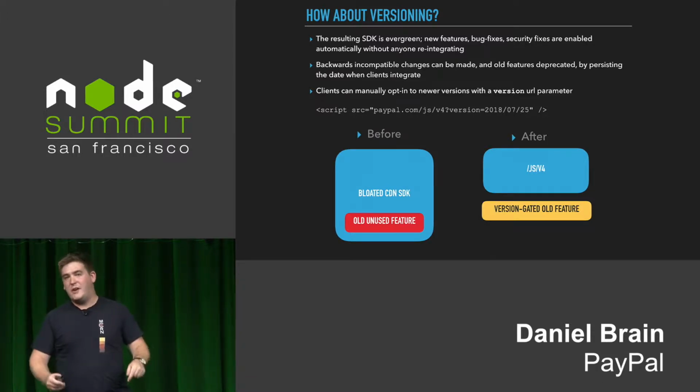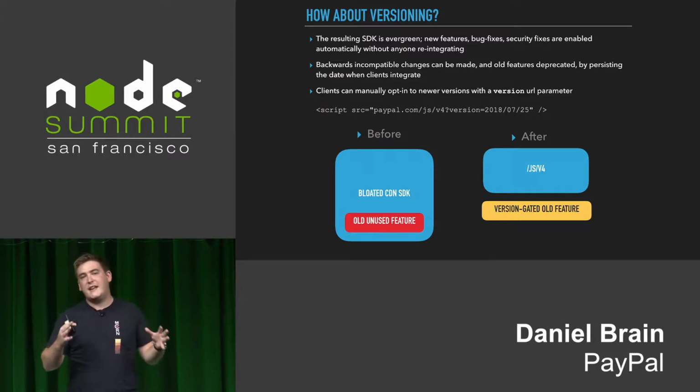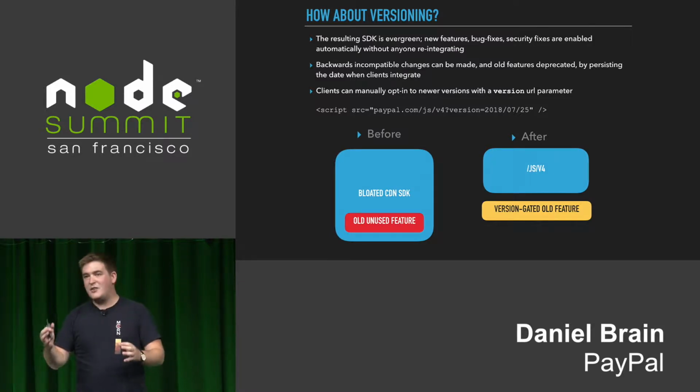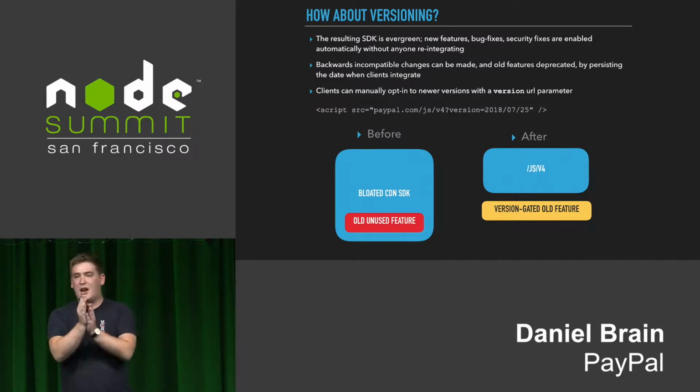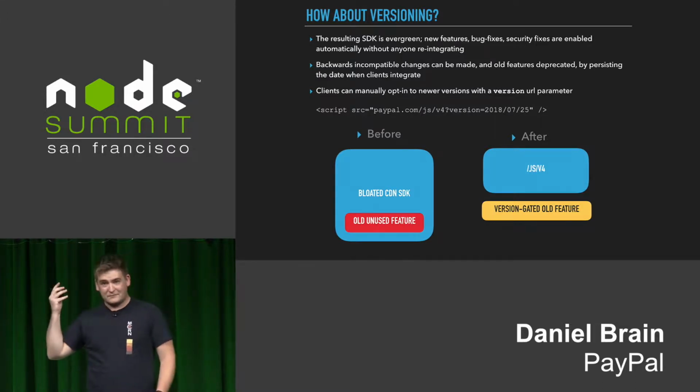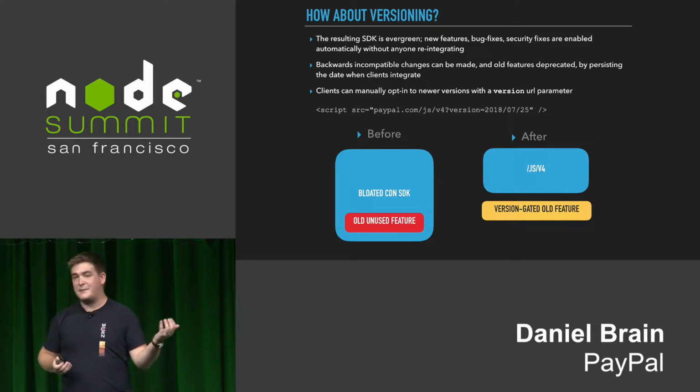But what we're going to do is take the date and time when the merchant or the client first integrated, the first time they make an API call. We're going to lock them down to a particular date. And then we know that they've integrated on that date, and they only need the features that were built or not deprecated from that point onwards. And we've essentially tried to do a similar thing.